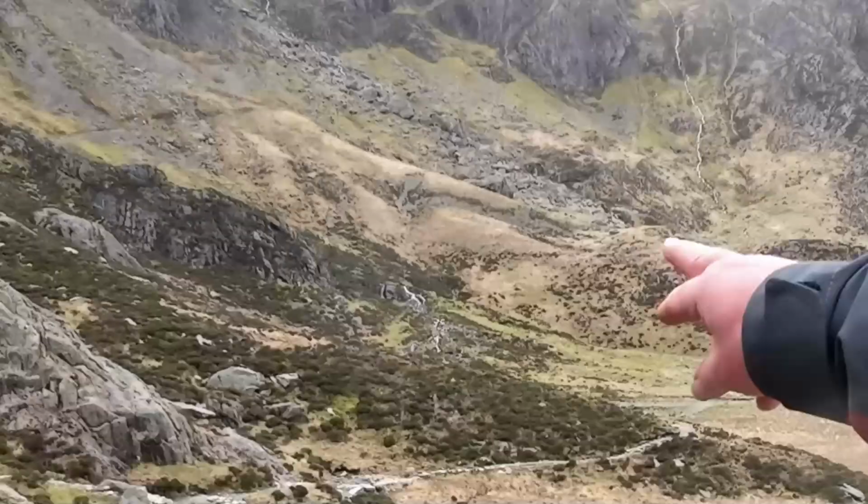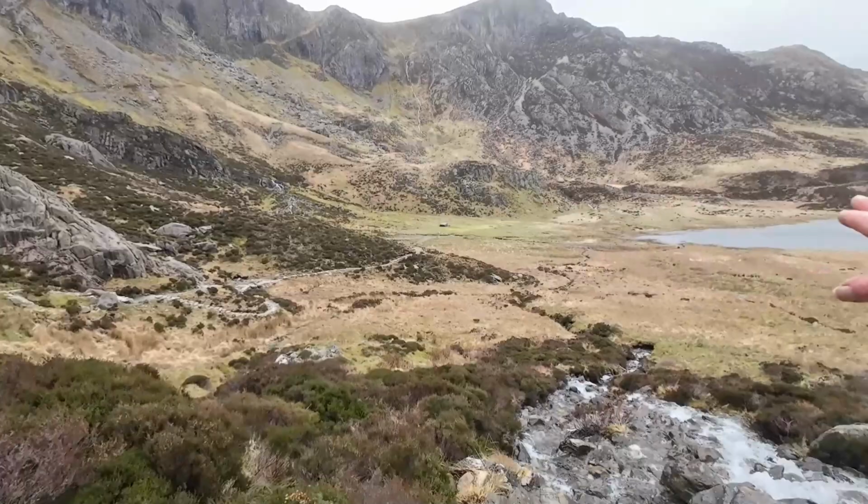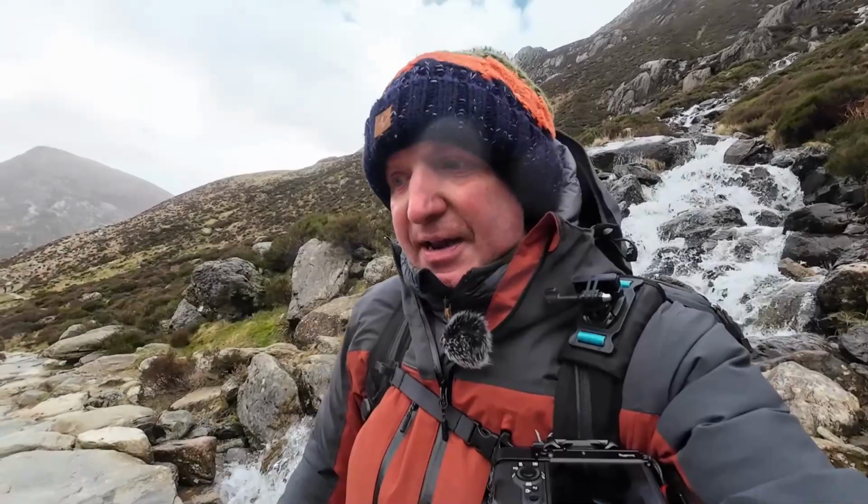The wind has just kicked in again. See what that looks like coming down. But yeah, for the time being, I'll bob that one on for you. Just let me know what you think of that one. Like I say, quick handheld shot, so yeah, a quick one.